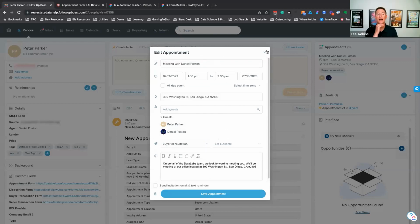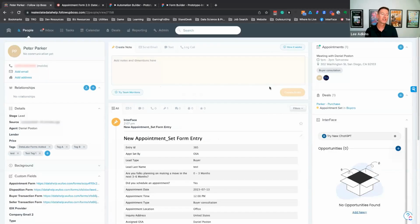Yep. That's killer. I really love it. I knew the office address thing. And just to be clear for those who didn't see it, in the appointment form there's an option for location. You can say if it's a listing appointment at their house or at my office, and to your point, Daniel, it pops the appropriate info into the appointment. Exactly. So if you have multiple offices, we could have a list of each office, and we'll store the address for each one of those.